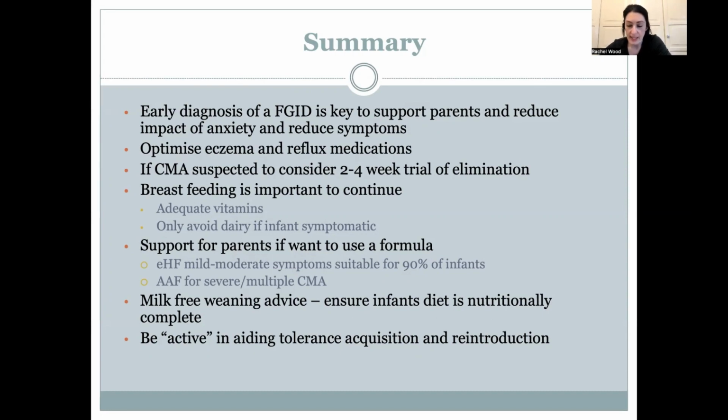Milk-free weaning advice, I guess the key thing is avoidance of milk, but also not to delay introducing the other food groups into the diet to prevent further food allergies, and being active, so not leaving that infant on a milk-free diet for too long, is constantly trying to see how can we improve and normalize things for this family as soon as possible.